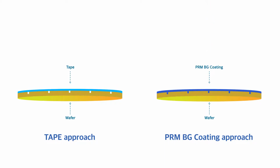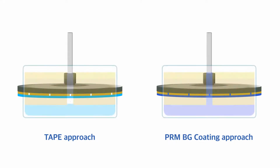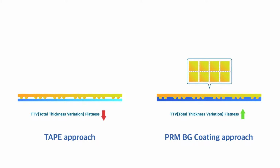Most wafer back grinding processes currently use the tape-type approach, but if you perform the DBG process in this tape-type approach, the chipping and dust phenomenon will occur in the fine gap of half sawing. Also, the film will only stick to the micro ball on top of the pattern, causing the fixation power to decrease. This lowers the flatness of the chip during the grinding process, resulting in defective products.